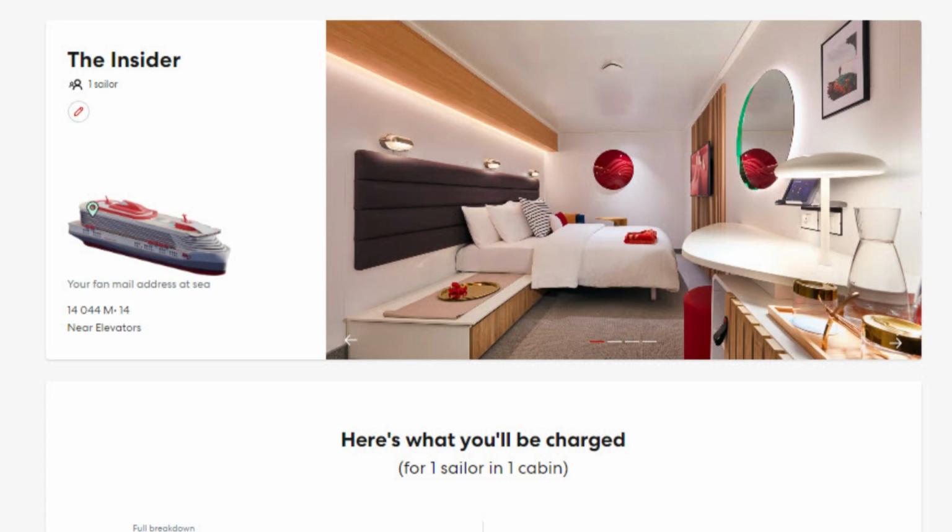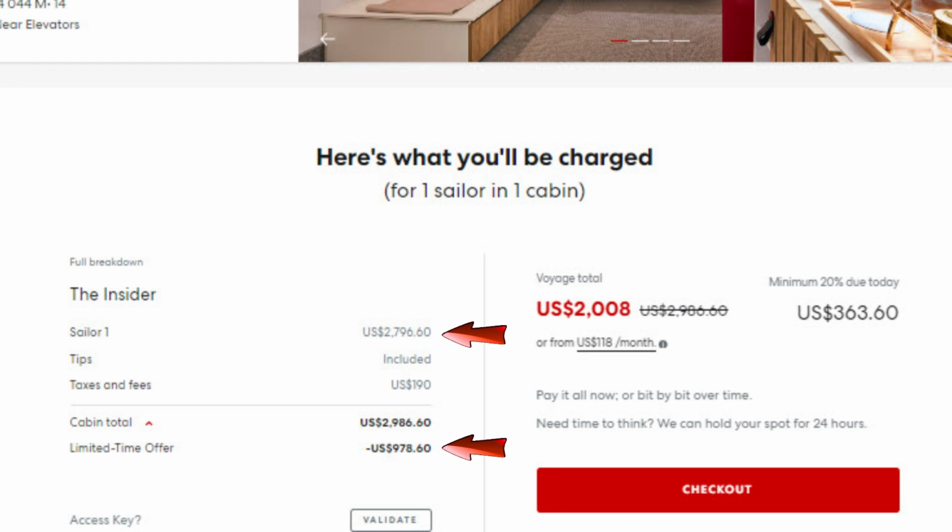Now let's take a look at what the equivalent of that would be if we wanted to look at an inside cabin, but a regular inside cabin. So our regular inside cabin, if we price that for a solo, our rate is going to be $1,818. Again, adding on the port fees, and that comes to a total of $2,008. Now, what's great about the Virgin Voyages rate is that the gratuities and Wi-Fi is included. So our final cruise rate is the actual final cruise rate.